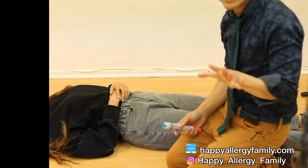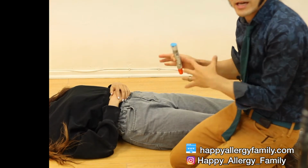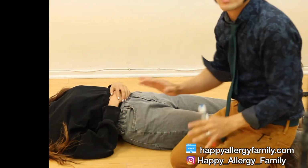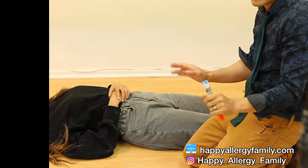So again, we're going to repeat this procedure, and all we're going to do is do the same thing. Now, if the person that's stricken is actually having difficulty breathing or feels uncomfortable, sometimes you'll have them lie down on their back. So whatever works for them. But in this case, let's say Pontia wants to lie on the floor. She feels more comfortable there. I'm going to do the same thing.